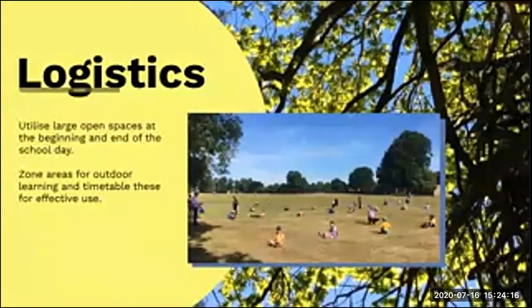So each of the bubbles has got their own tree over in the recreation ground, and each morning they meet with their teachers at the tree they're assigned at the beginning of school, and the children with their teachers take a short 5-minute walk across to the school. This happens the same in the reverse at the end of the day. We drop the children off at the same tree so the parents can collect them.